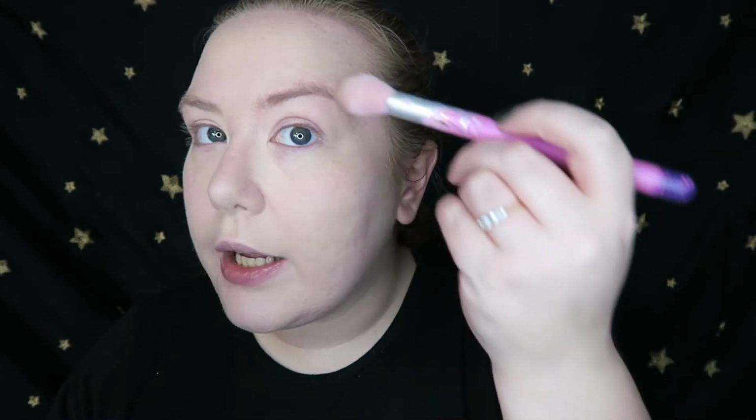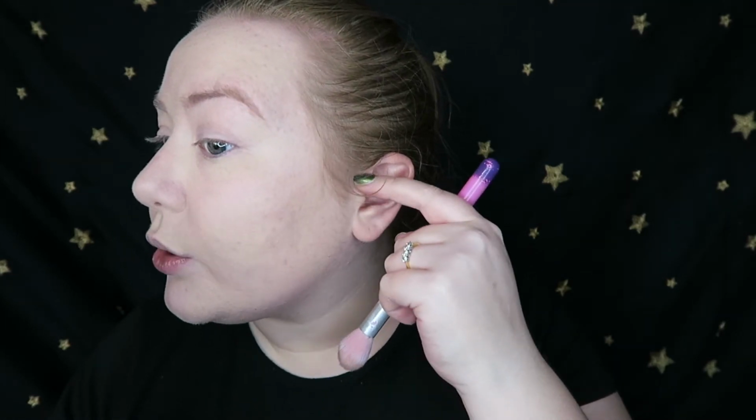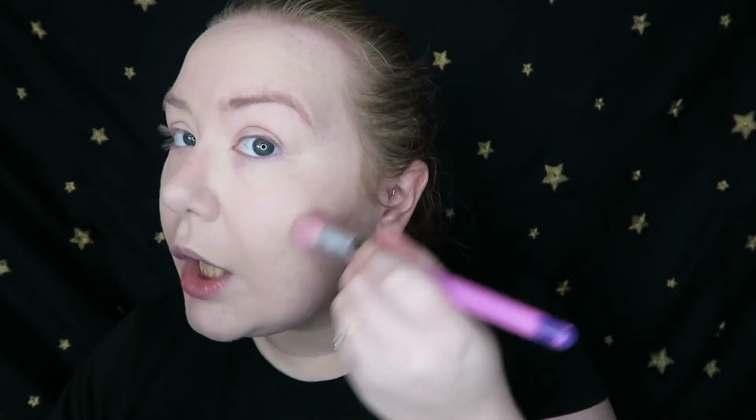The first rule of contour is imagine a 3 on your face, and that's kind of where you want your contour to go. Instead of drawing a 3, I like to always start on my cheekbone. You can suck in your cheeks if you like, or follow it from just above your tragus on your ear and down towards the corner of your mouth. So just pop it on. I'll do half my face first and then show you.